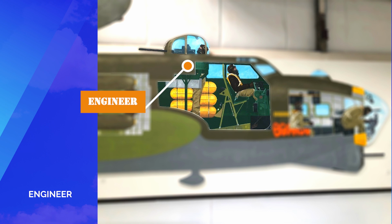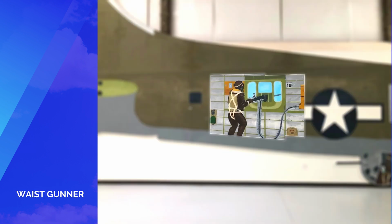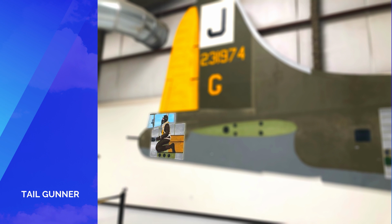The flight engineer was responsible for monitoring all of the mechanical systems on the airplane. He also doubled as the top turret gunner. The radio operator was responsible for all electronic communications coming into or going out of the airplane. The ball turret gunner, the 2 waist gunners, and the tail gunner were responsible for the defense of the airplane against fighter attacks.